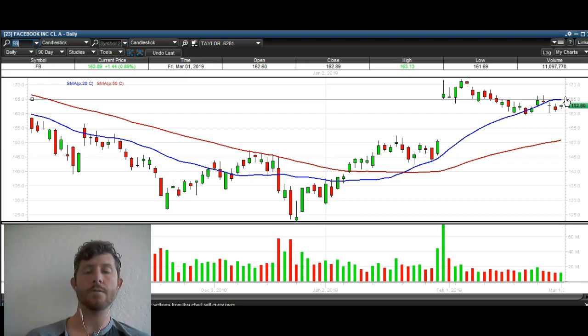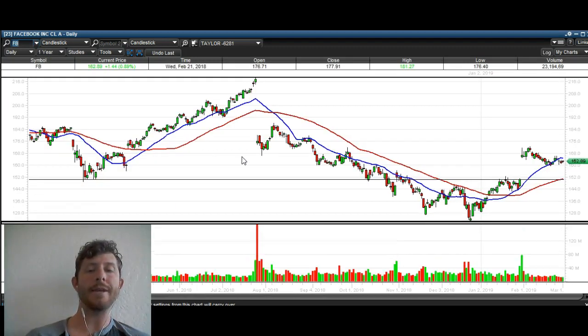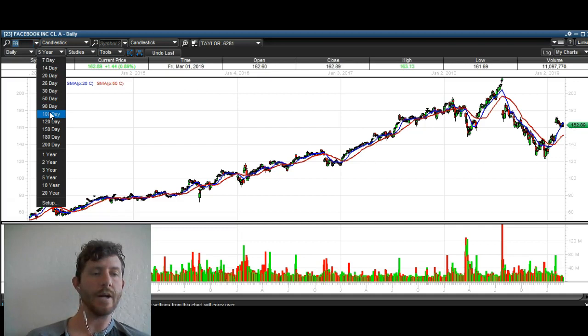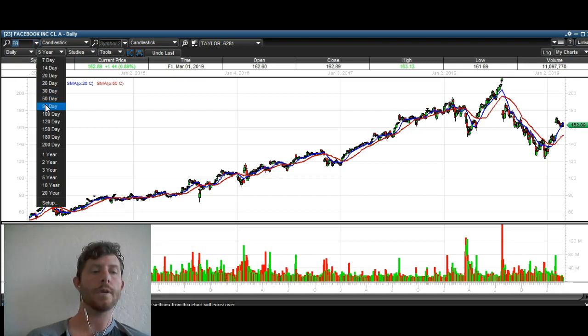a long signal. Okay? You got to remember, this is a very bullish stock at this moment. Longer term, if you're looking at the last maybe year, you can see that we've been in a downtrend. Okay? But if you go back maybe 5 years, you can see a very bullish overall stock. So you've got to keep that in mind. It's important to look at a lot of different time frames. Yes, we've been in a downtrend for the last year, but over the long run, this is a very bullish stock, guys.